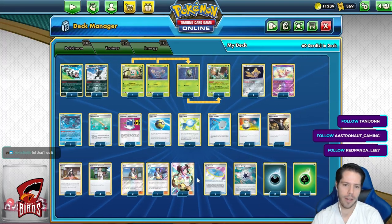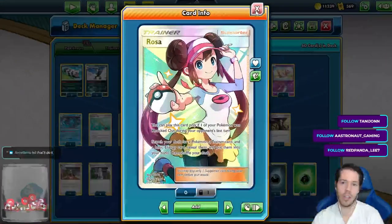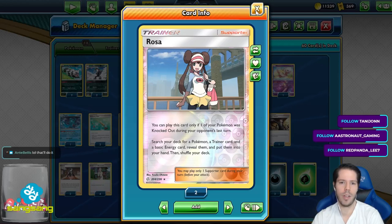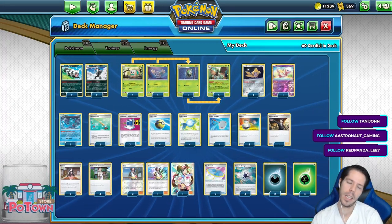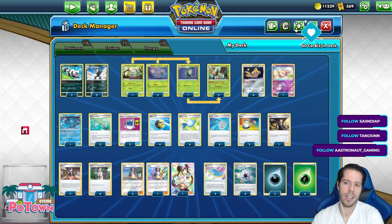This is also why I have the Rosa split. This one's locked, and this one's locked, and Rosas are expensive for some reason. So I had to trade for these. These I did get off the public trades. I didn't want to wait, just in case I didn't get the cards in time.